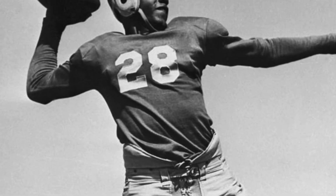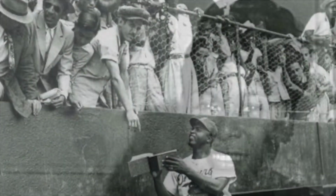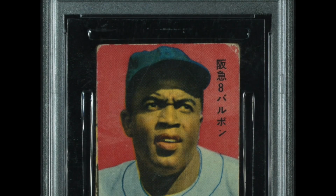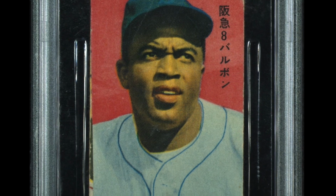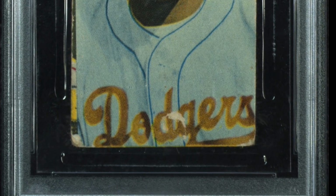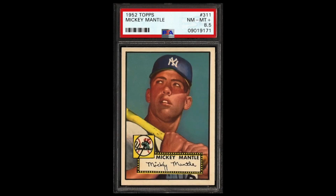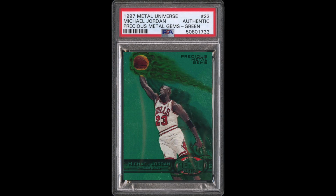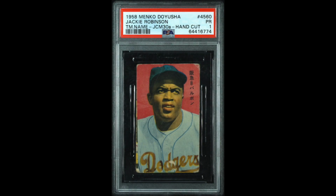Jackie Robinson, the athlete, the man, the pioneer, the legend. This is the story of the most rare vintage Jackie Robinson baseball card in existence, a card that was never meant to be. Or was it? It's more rare than the 52 Topps Mickey Mantle. It's more rare than the T206 Honus Wagner, more rare than the green PMG Michael Jordan. So for those of you who love rare cards, you'll want to pay attention to this.